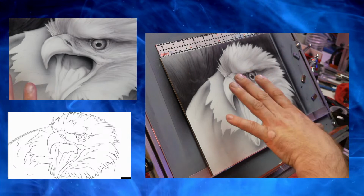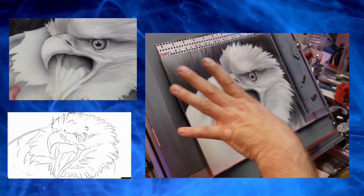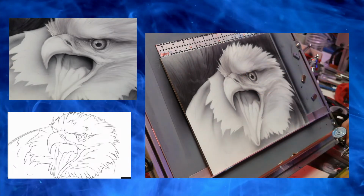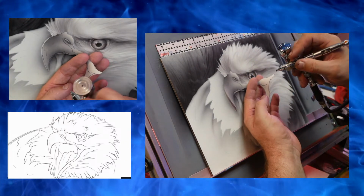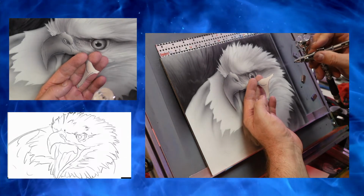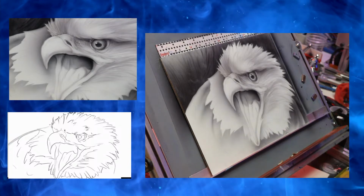But not bad for one color. All this tone is in one color. Just different mixtures, different amounts of intercoats or things of that nature.